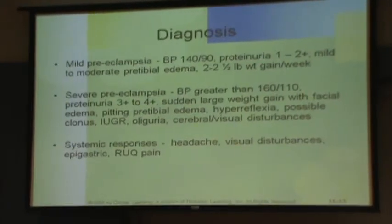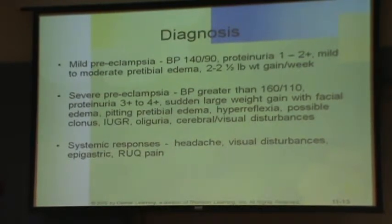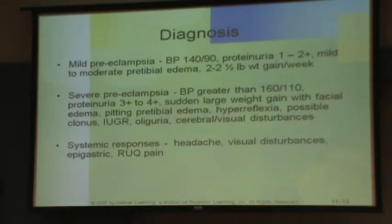So I mentioned that we can diagnose preeclampsia as either mild or severe, and again, it just depends on the values of your assessments. So with mild, we're going to stick with that 140 over 90 blood pressure. We're going to get proteinuria that could be 1 or 2 plus. Here's our mild to moderate pretibial edema, and then a 2 to 2.5 pound weight gain per week. That's a lot of fluid.